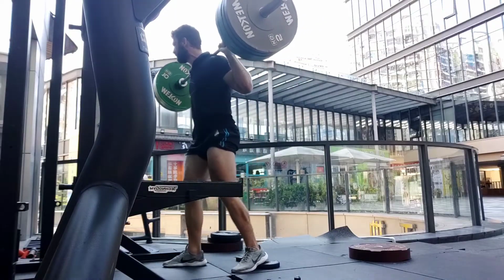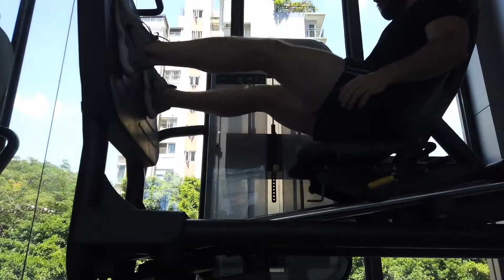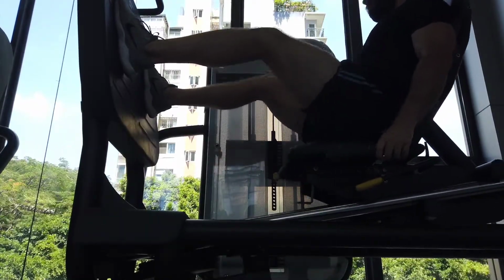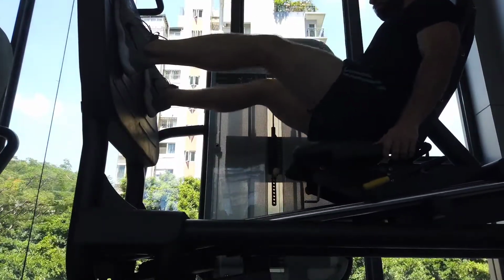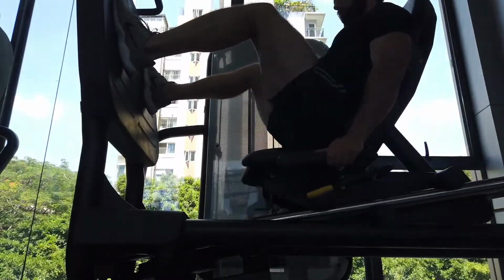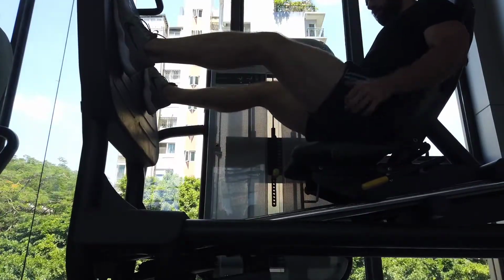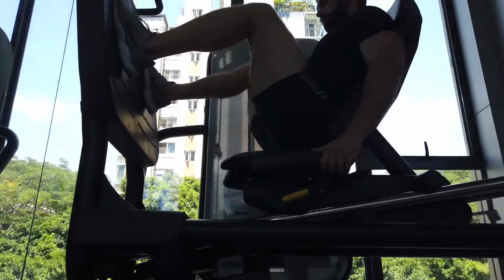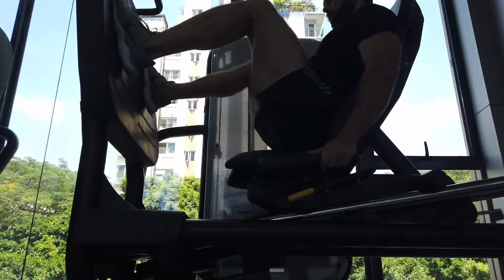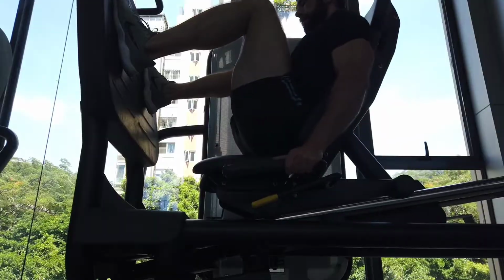So which split is right for you? I'd say for most people, well, it varies. Honestly, just experiment. So try full body first, see how that works for you. When it stops working, switch to upper lower or switch to push-pull legs and just see how it works for you. If it fits your mentality, it fits your personality, it fits your schedule, then it's going to be right for you. And don't be afraid to use an 8-day week or a 5-day week.